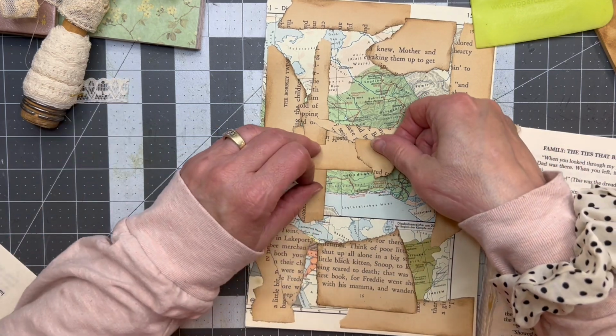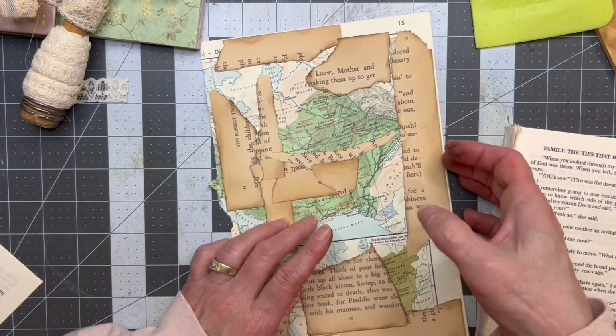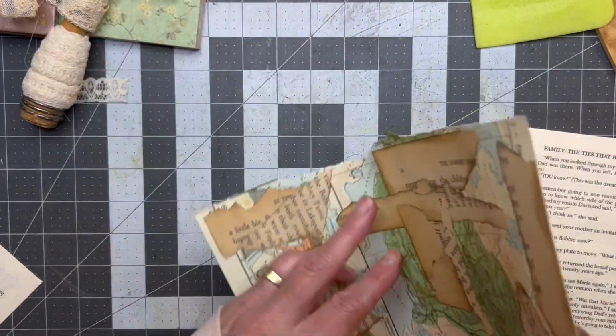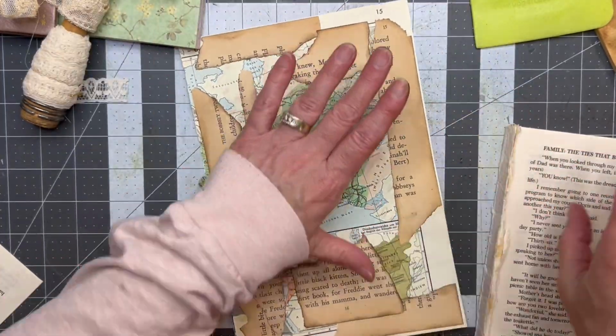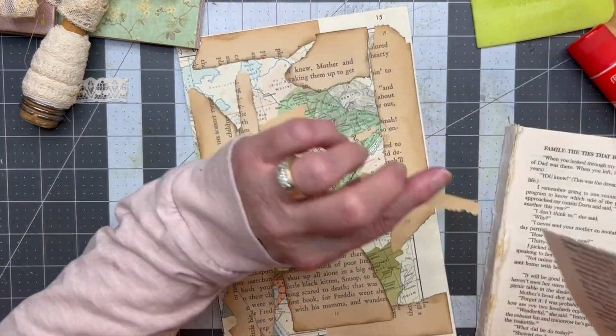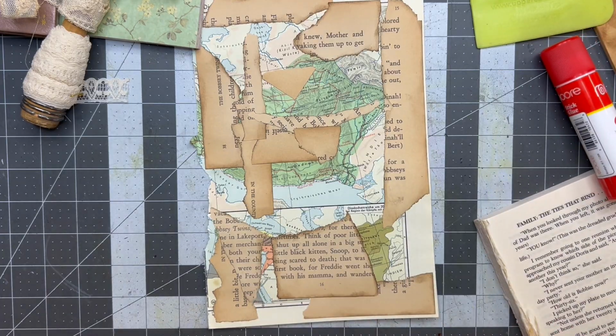So here I am. I'm going to use my map finally. I'm going to cover it completely up. I wish I would have covered this side. It doesn't really matter. But there you go. Now my scraps are taken care of. I have no scraps to play with. Well, this one I'm going to toss because it's too skinny. There you go. So let's see how far we got.